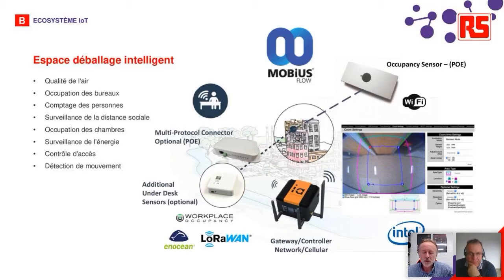We list three different options there, which we have sold. And in some instances, we've sold two different protocols into two different applications with the same customer, because the sensors work in very different ways. So we look at additional, we look at under desk sensors. We could use, for example, workplace occupancy as a protocol themselves. Again, it's an 868 protocol, but it's very similar to Notion, but they use different coding, or LoRaWAN, for example.